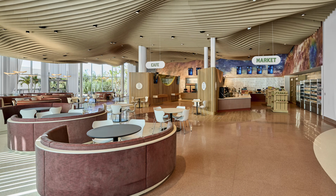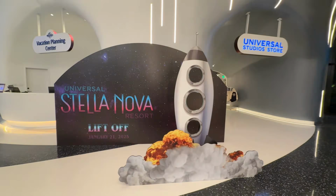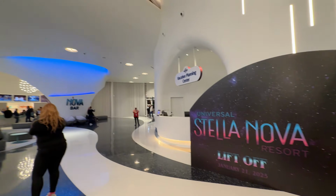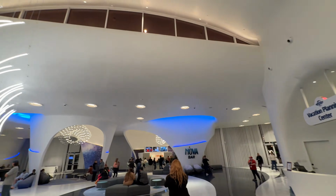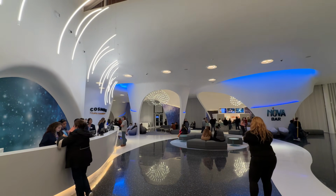A majority of all of their dining is in one singular spot. Now, this could be a positive or a negative for you. I think it's a positive if you're a large family. It's easy to grab your food, see all of your dining options, and pick a spot. Or you might prefer the Stella Nova if you're in a smaller group or not necessarily with younger kids, because there are small lounger areas where you can grab your food and go into this little pocket or that little pocket. That'll really be up to personal preference, and it comes down to what you want to do.